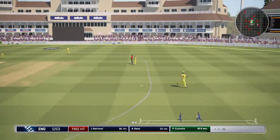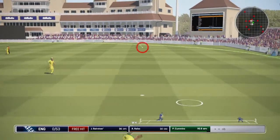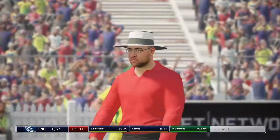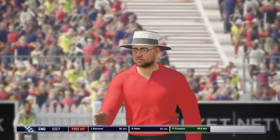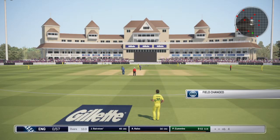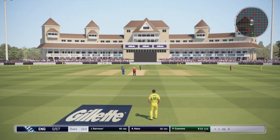Catch it! Good shot. Should be some runs. Nicely played. 4 runs. The batsman's looking in really good form, judging from the last shot. What can the bowler do?